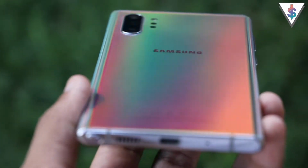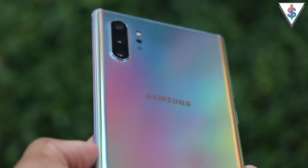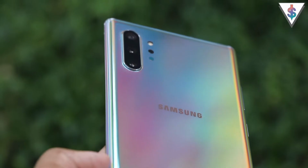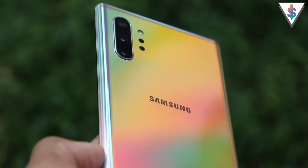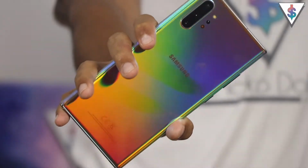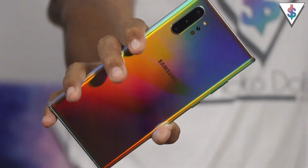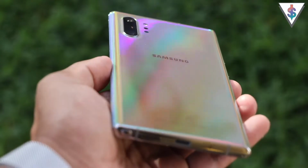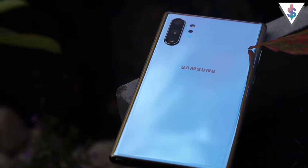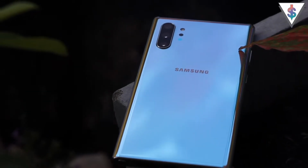So the way you hold the phone will reflect different colors. Think of it like a rainbow. It has all varieties of colors, and depending on how the light hits it, it will show different colors. Sometimes it might look a little bit blue and purple. Sometimes it might look a little bit like orange and yellow. Sometimes it might look a bit green, or other times it might look like a clean slate of glass.